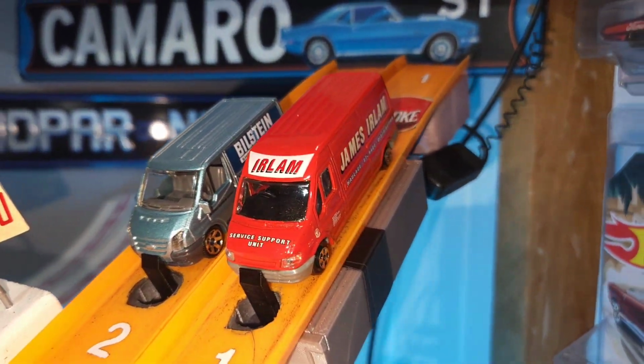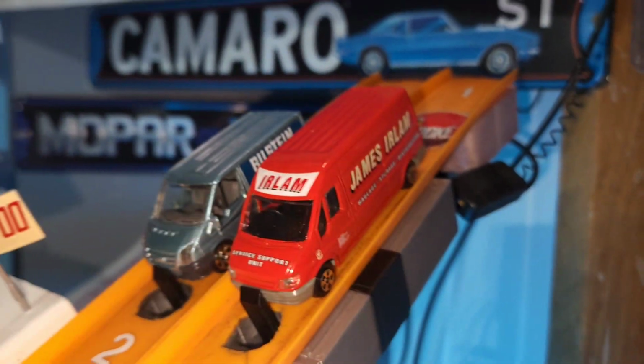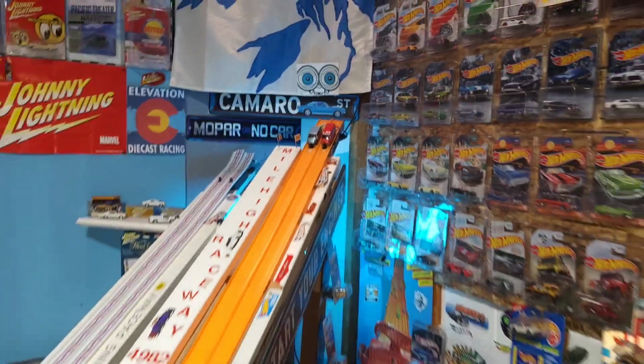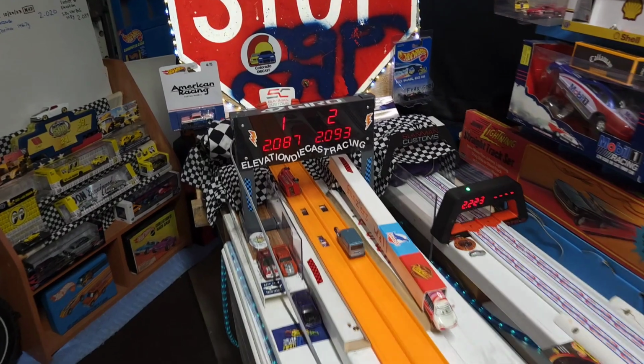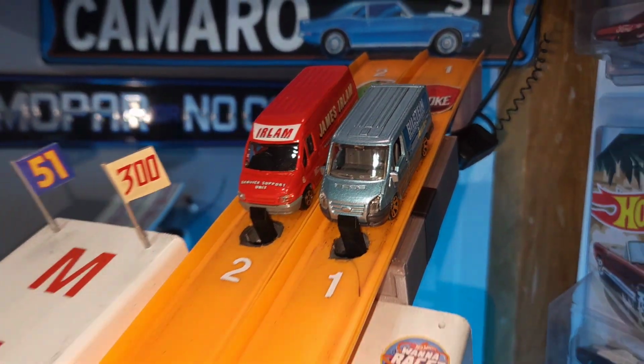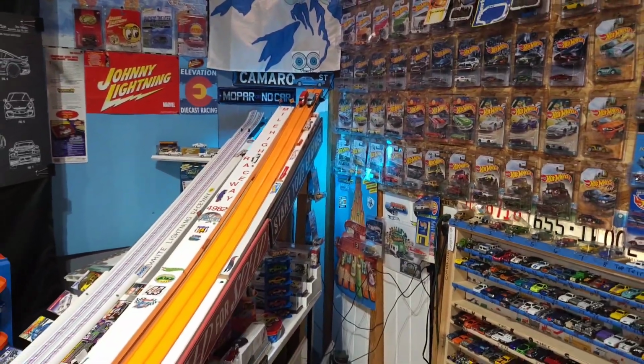But before we get to the final, let's see who takes third place. I can't believe this thing is not in the final race. Should be a good one. 2 Transits battling it out for third. Corgi out in front, 2087. Where was that run earlier? 5,000 speed. 6,000 speed. Corgi up on top, 2087 is the time to beat.